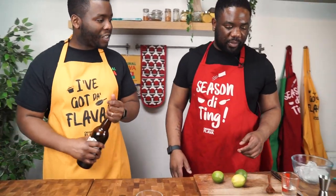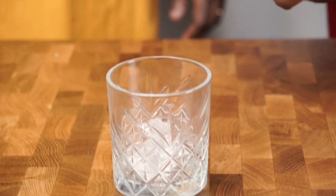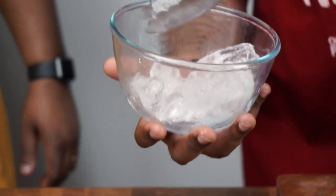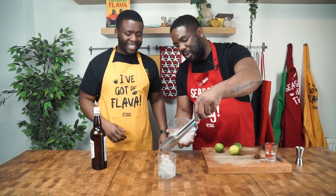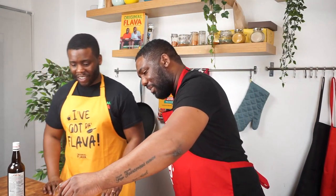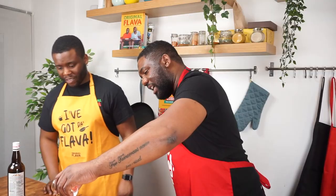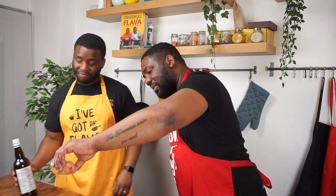Let's go. So firstly, you need your ice, right at the bottom. On the rocks, right at the base of this drink. It makes it nice and cool and refreshing. Got the ice in, now we've got to go for the rum. Got some white rum here, guys, but feel free to use any rum, dark rum, light rum. Got 45 milliliters in there.